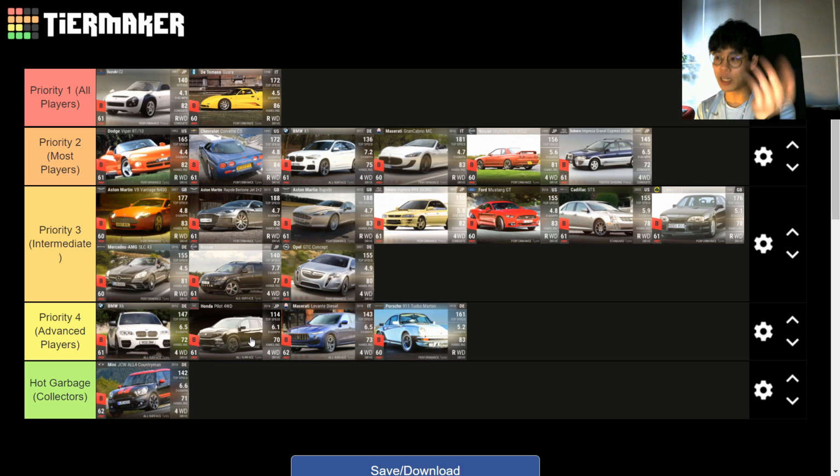But yeah, moving on, the Maserati Levante diesel, once again, just doesn't handle as well, and it's also very, very heavy. I mean, how heavy is the Levante diesel? 2,205 kilograms. Sheesh. And last but not least, the Porsche 911 Turbo Martini. I freaking love this car in real life. I'm gonna be real with you, but this thing is useless in game.